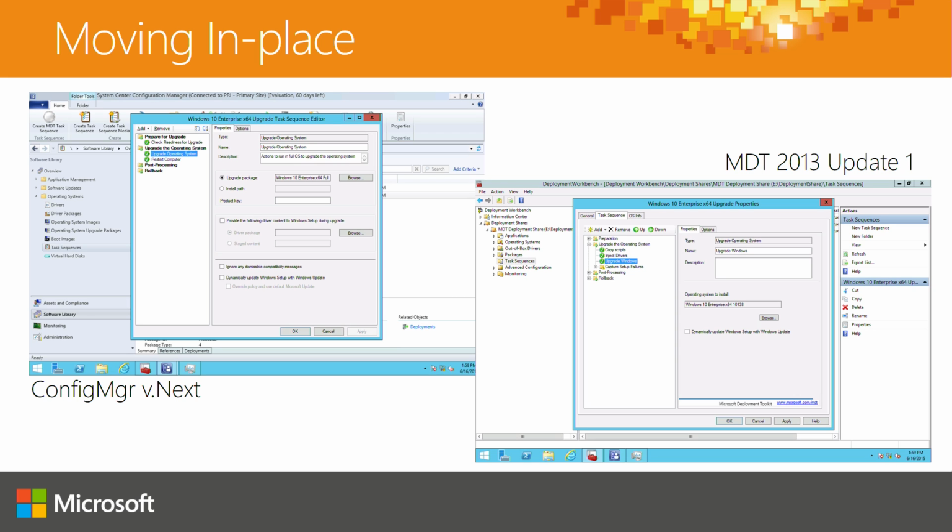We support that with Config Manager vNext, it's built in. We support that with MDT 2013 Update 1, it's built in. We also published an example of how to do the same thing with Config Manager 2012 and 2012 R2, because with that you need to do a few extra steps with PowerShell scripts to enable that.